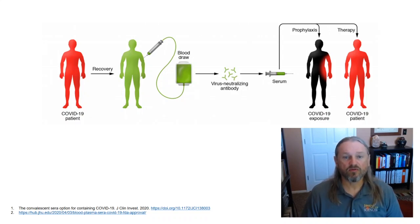So in this video, what we're going to do is talk about a treatment for coronavirus infection that just started clinical trials. The Food and Drug Administration approved this treatment last Friday, and Johns Hopkins University is conducting the clinical trials of this treatment. So if you look at the bottom of the slide, there's two different sources there.